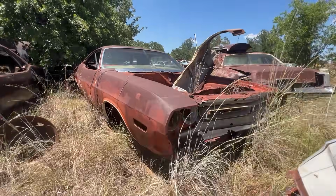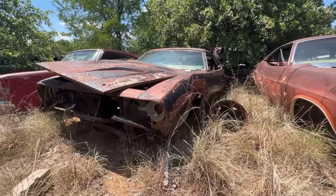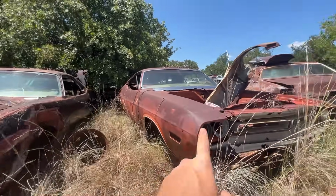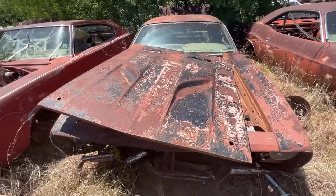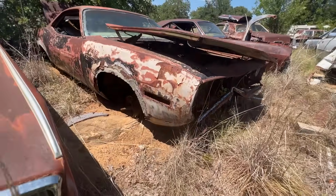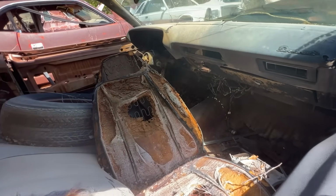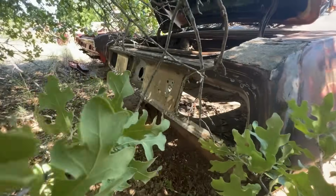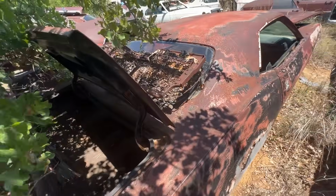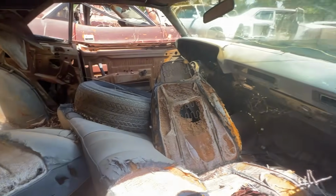Is that a Cuda? I do believe we found the Cudas. Single headlight, double headlight. That one's got a messed up fender. Still got the hood though. Non-ram air. What? The Barracuda. What do you think? Trunk's not too bad at all. Yeah, floors are still intact. It's amazing how that happens down here in Texas, isn't it?